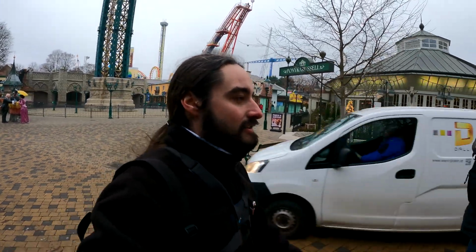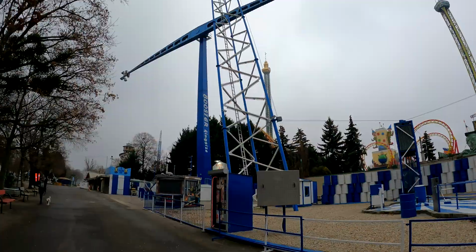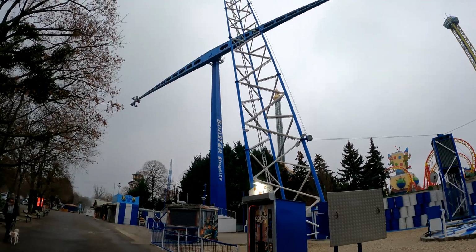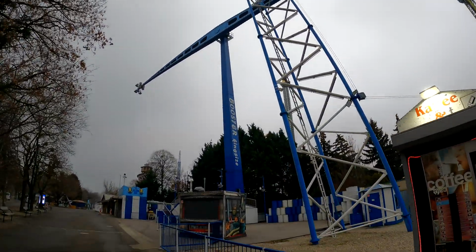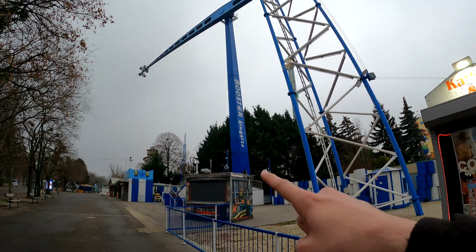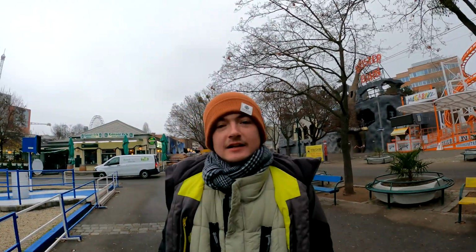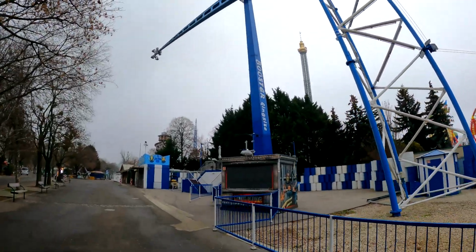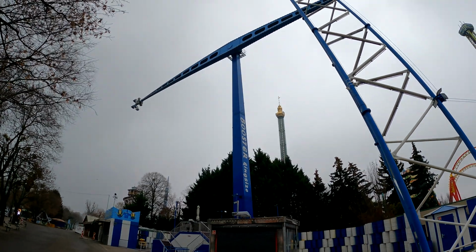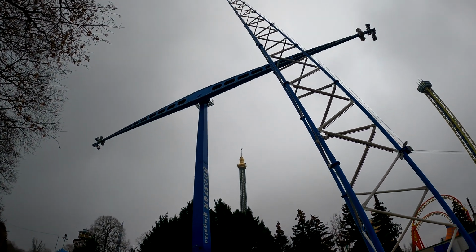So right, we're heading off to find the loo because that ride nearly really made me need it. And yeah, let's get on more rides here at Wiener Prater. So I'm sure most of us have been on one of these, a booster, at some point during our lives. But have you ever been on a booster that's king size? King size? I have a pretty good price, king size. Yes, I tell you what, I've never been on a king size booster before.